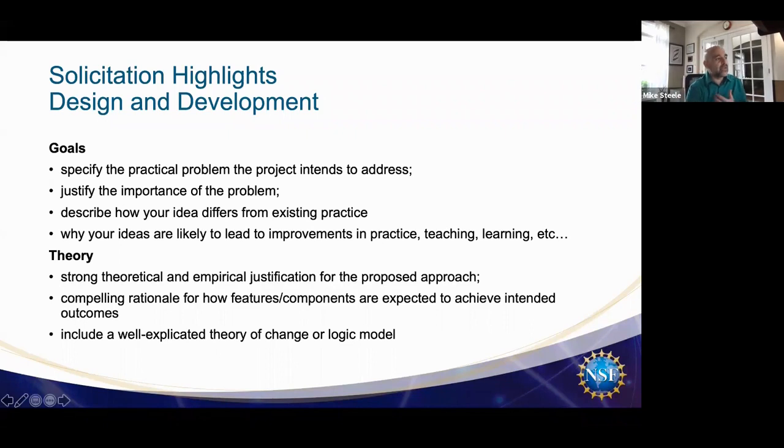I see a question coming in. Do we support replication and or reproducibility studies? Yes, the common guidelines between NSF and IES actually outline, and there was an addendum that we completed to that a few years ago, outline what standards we're looking for in replication or reproducibility. So we'll refer you to that document for further detail about that.